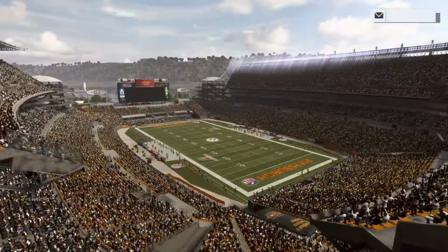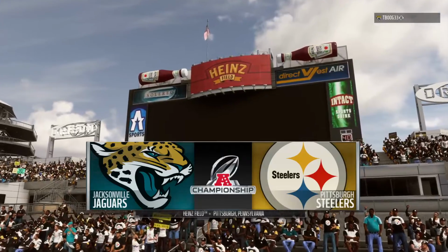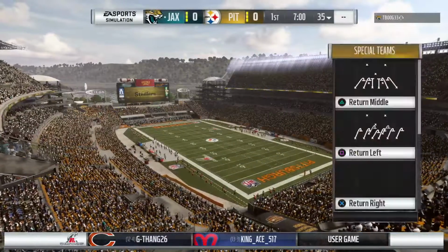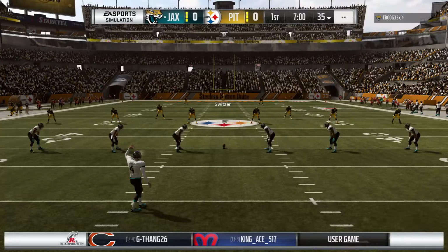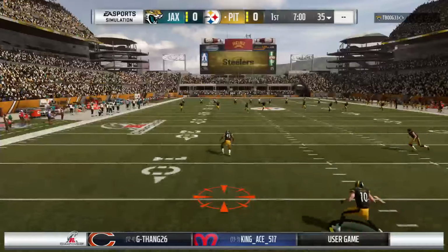Right at the convergence of the Three Rivers on Art Rooney Drive, we welcome you to Heinz Field in Pittsburgh, Pennsylvania. Straight ahead, it's a clash to decide the AFC's representative in the Super Bowl. And it'll be a great one between the Jacksonville Jaguars and the Pittsburgh Steelers.